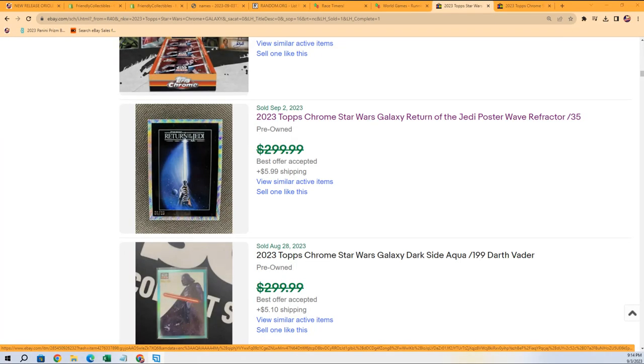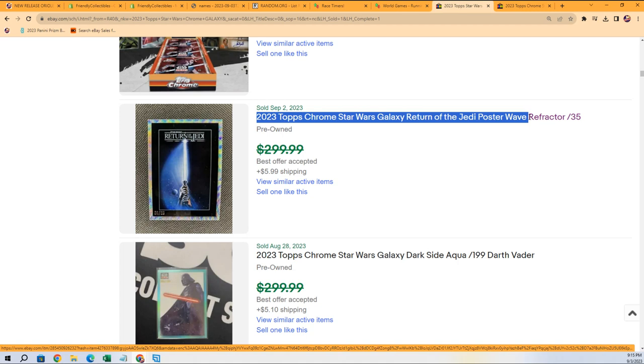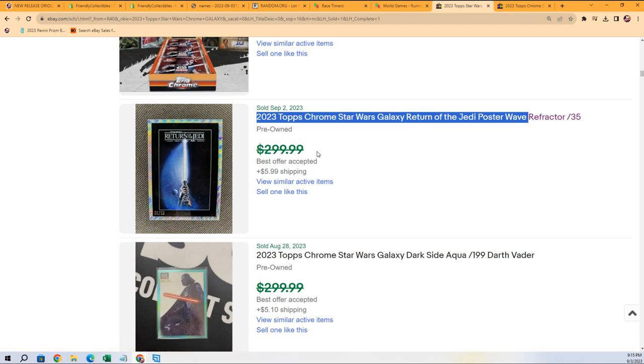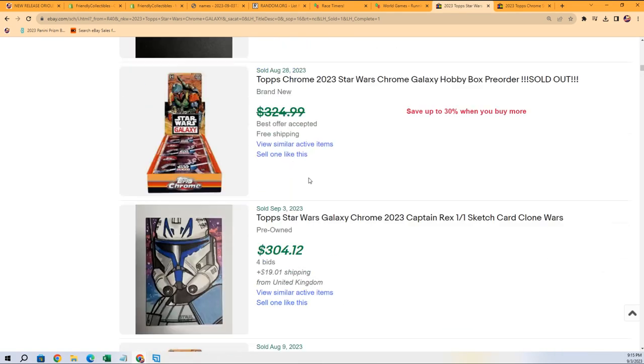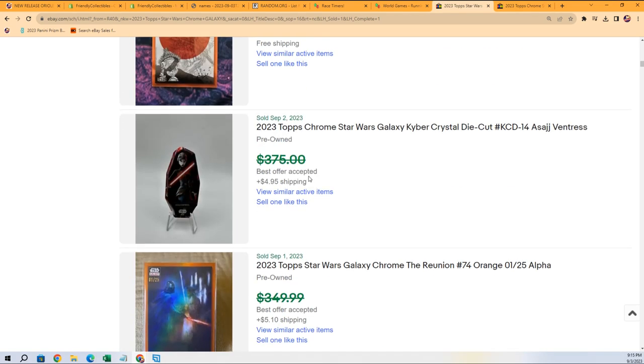We got to look up a Kyber crystal. See, when I saw the wave, I thought it was one of these, number 35. That's what had me fooled. But I think because this is a parallel, that it's a wave and it's a poster wave, so the parallels are those number 35, but that was like a base parallel, I guess you could say. I don't know. So that was numbered at 99, that wave.